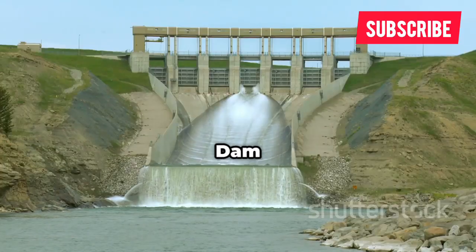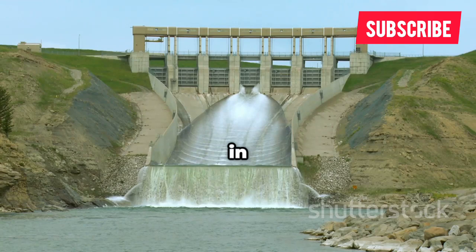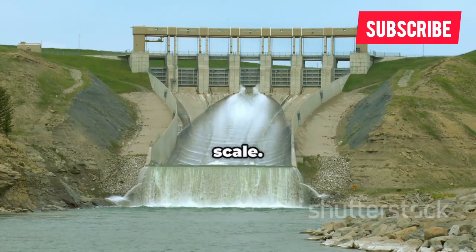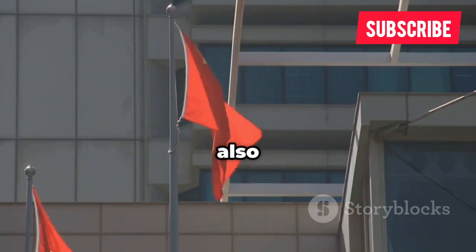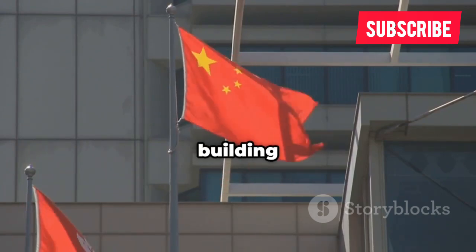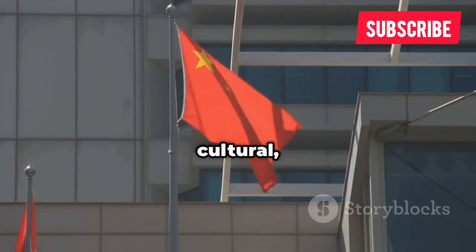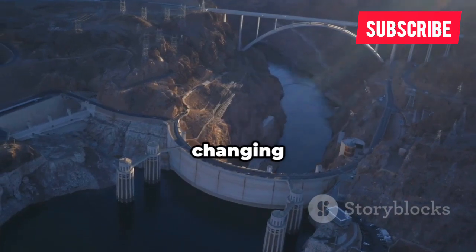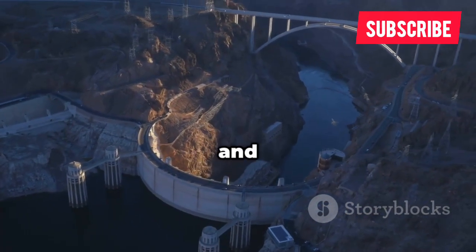The Three Gorges Dam is a marvel of modern engineering, but it's also a powerful lesson in the trade-offs and consequences that come with building mega-projects on such a scale. It stands as a symbol of national pride for many, yet also serves as a reminder that building big always comes with big consequences: social, cultural, and environmental. Sometimes changing the course of a river means changing the course of everything around it, forever altering landscapes, lives, and history.